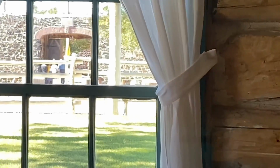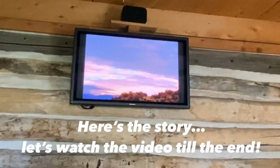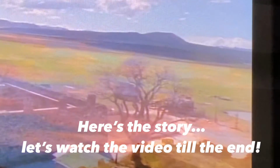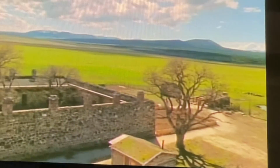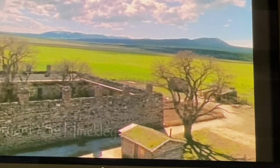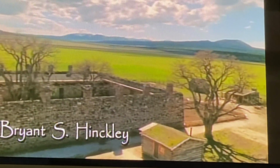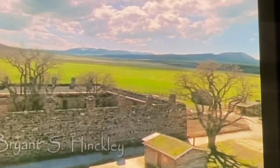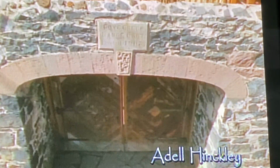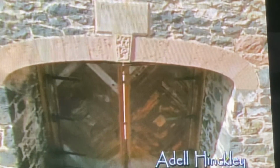Oh, that's the one, the 14th side. See if it shows the original location. Yeah. Wow. If these walls could talk, the stories they could tell, and the lessons they could teach. They're part of the very fabric of this family.